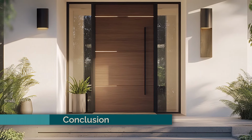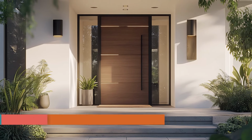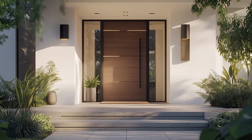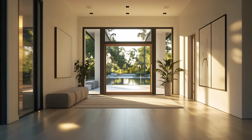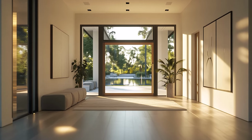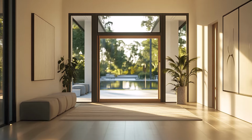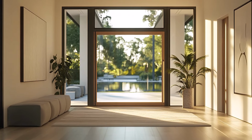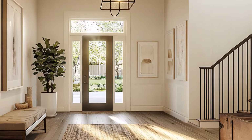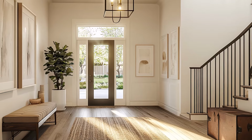Designing a modern entryway and foyer requires a balance of aesthetics and functionality. By incorporating elements like seamless indoor-outdoor integration, minimalist design, statement lighting, and personalized touches, you can create a space that is not only beautiful but also welcoming and practical. The entryway is the first impression of your home, and with these design ideas, you can ensure that it is a lasting one that reflects the style and elegance of the rest of your home.